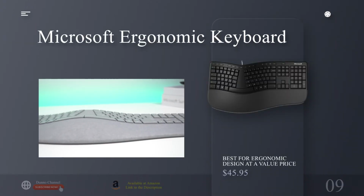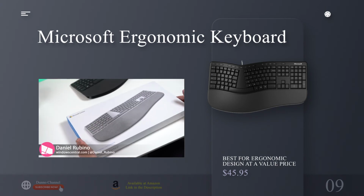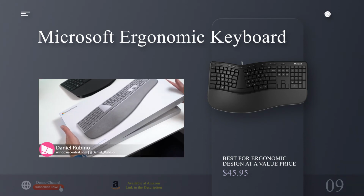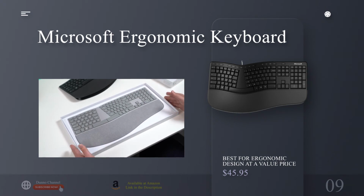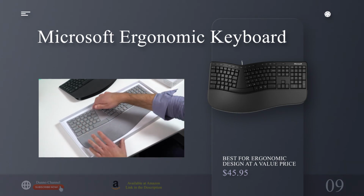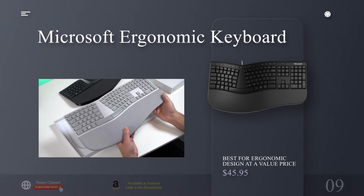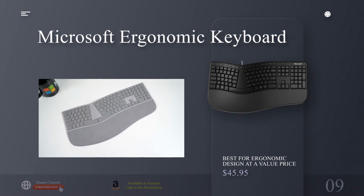Best for ergonomic design at a value price: Microsoft ergonomic keyboard. Reasons to buy. 1. Excellent typing feel. 2. Classy design. 3. Comfortable wrist rest. 4. Adjustable tilt. 5. Many shortcut keys, including for office apps, screenshots, and images.